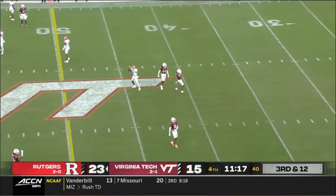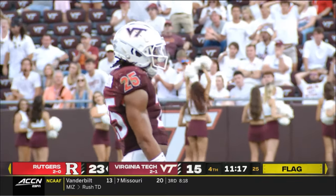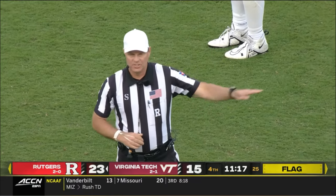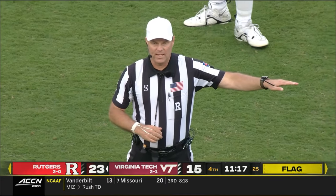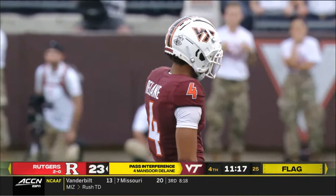Incomplete, flag down. Mansour Delane in coverage. Flag was thrown at the top of the route. Defense number 4. The ball will be placed at the spot of the foul. Automatic first down. Call goes against Delane in the game.